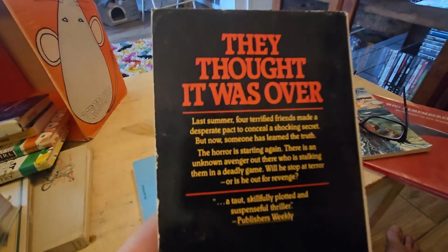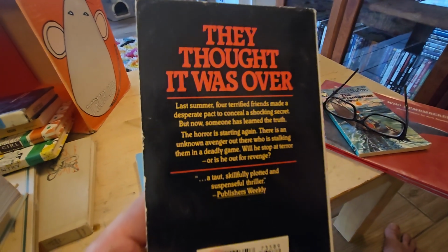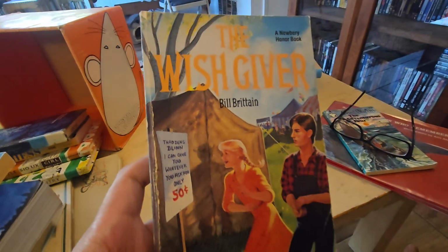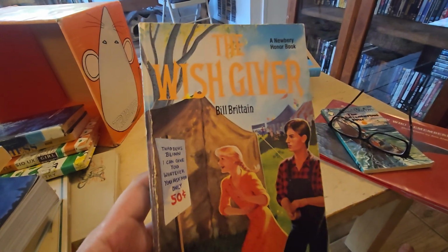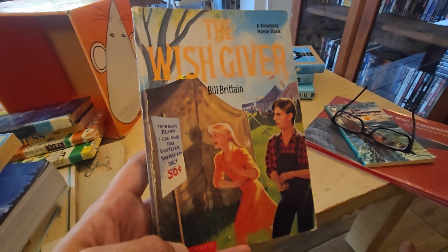These kids run over somebody and then decide not to tell anybody. And they start getting picked off. Oh, I loved this book. I read this like a dozen times, 20 times or something growing up. Loved The Wish Giver. A great honor book. Bill Britton had some Albuquerque connection later.